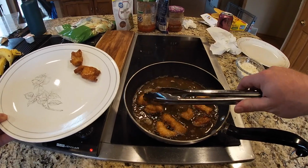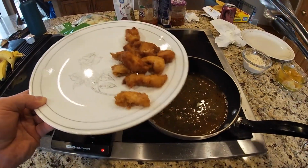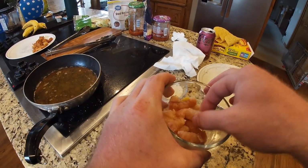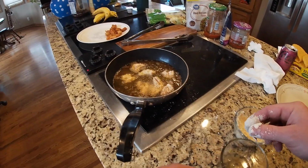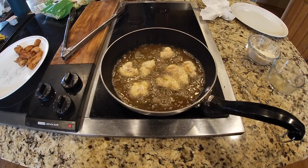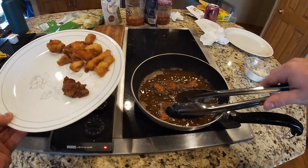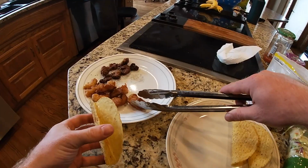Got some nice crispy taco nuggets. See, turns out pretty good. Bullhead time. Didn't do a ton of the bullhead meat, just enough for a taco or two. All right, let it cook. Nice crispy bullhead. The old bullhead is done. Yeah, they're not too bad. We're gonna let it cool off, and then we're gonna feast. Walleye first.